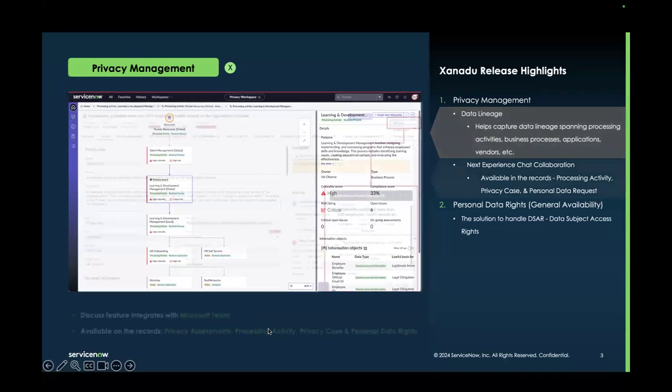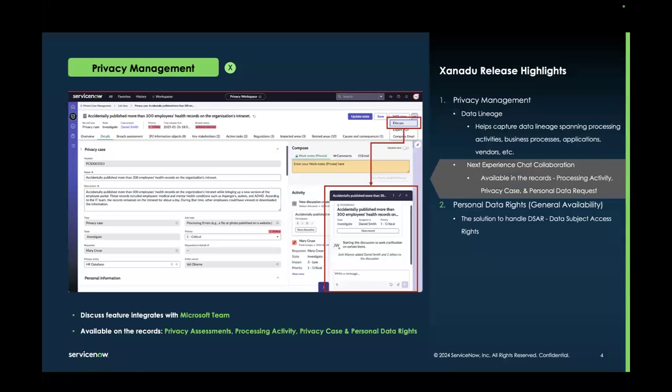And the next one is going to be the chat collaboration. Think of a scenario where a privacy case comes in and you are interacting with various other key stakeholders, such as the security team. Quickly, you can initiate a chat, or even the security team can initiate a chat, maybe from a breach assessment or from a privacy case record, and you can resolve any questions that need to be addressed instantly. This is applicable even for privacy assessments, and we will see an example of a privacy assessment as we get into the demo side of things.